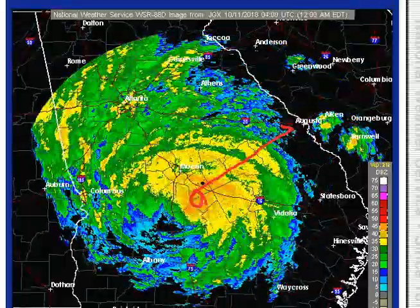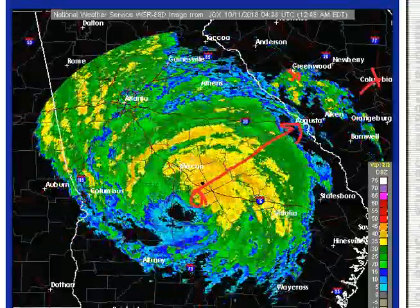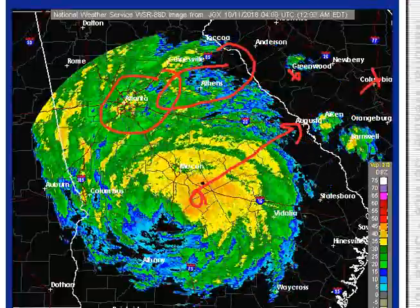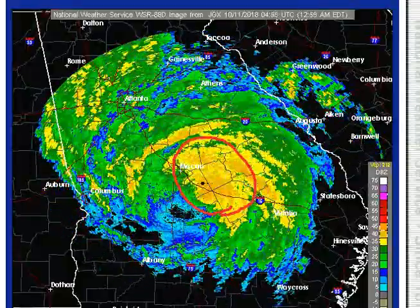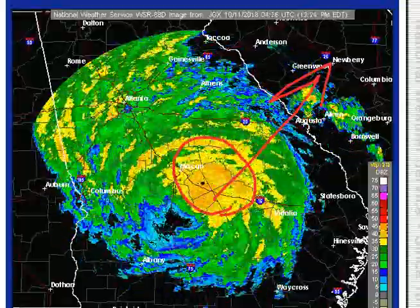And again, Augusta, Orangeburg, Columbia, Greenwood, you guys are about to get into it. Athens, you're getting heavy rain, as well as Atlanta, but the heaviest does seem to be further to the south, near areas of Macon and right in the middle of the state of Georgia at this point, headed on up towards the Carolinas over the next several hours.